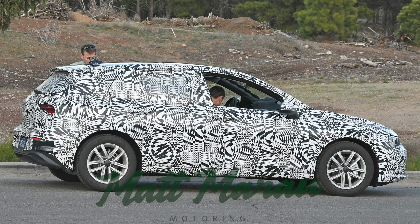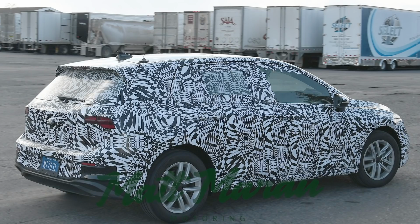So anyone that's holding out on a GTI currently, you might as well buy one now and then upgrade in 2 years or something. But anyway, interesting to hear that.